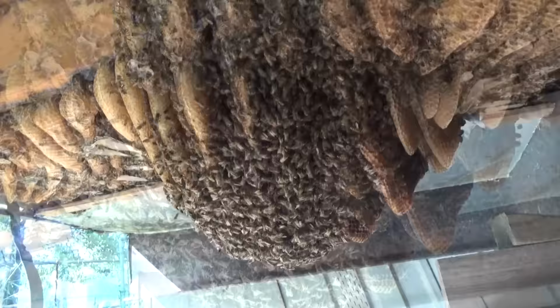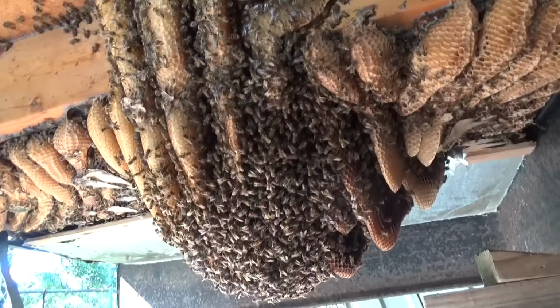So I'm going to set up the vac and start vacuuming bees. And then after I get the bee numbers down, I'll start cutting comb. But it seems like a lot of dry comb in here.